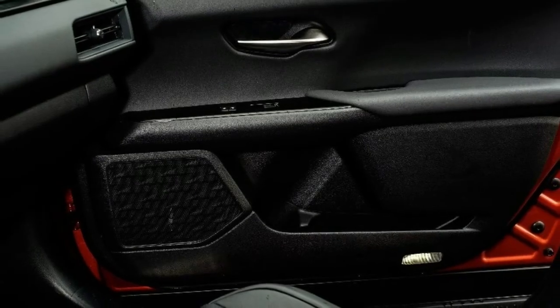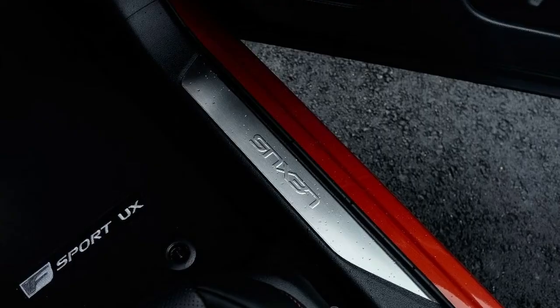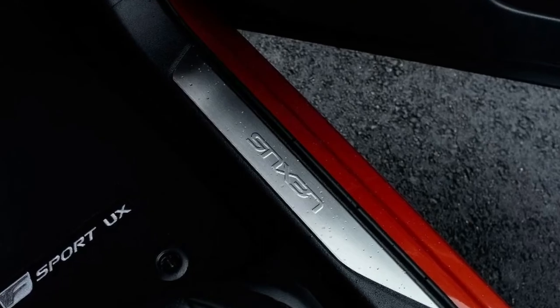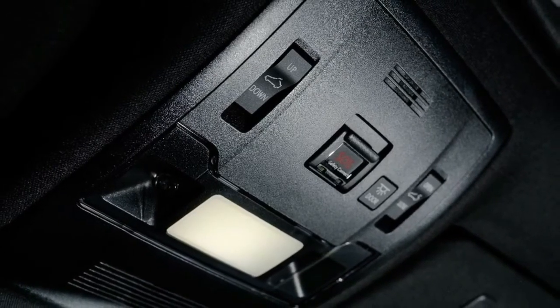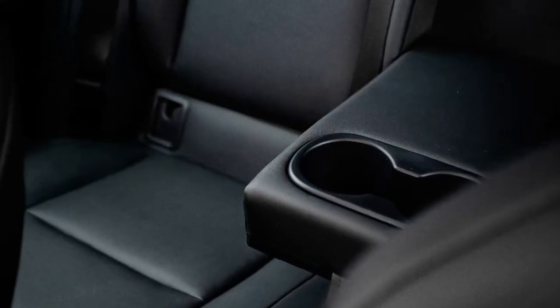In our testing, both UXs were thrifty. The UX200 averaged 28 miles per gallon with us and returned 35 miles per gallon on our 75-mile-per-hour highway fuel economy test, while the hybrid hit 31 miles per gallon both for its overall average and its highway fuel economy run.